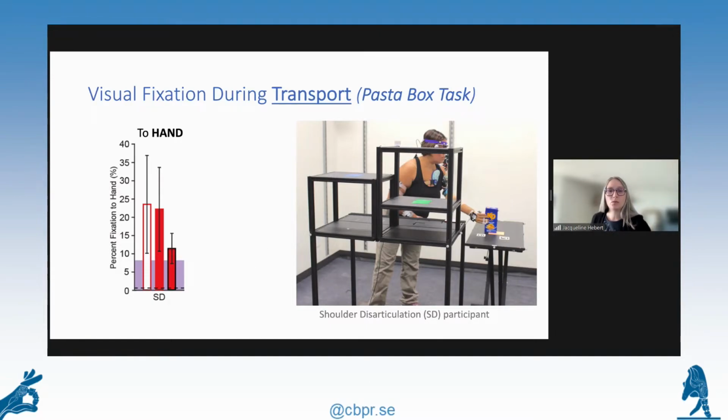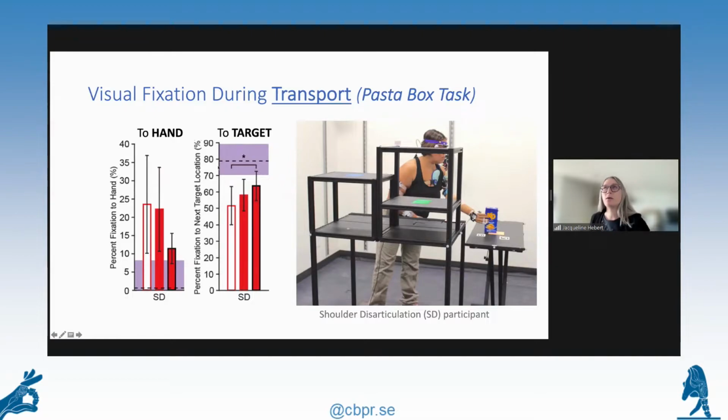And then when you look at how much the visual allocation was able to free up to the next target, normally people are 80% of the time looking ahead at the next target. And again, you saw a significant increase in the visual allocation. So that means that these corresponding look-ahead fixations to the next target location were significantly improved with touch plus kinesthesia feedback. So these quantitative gaze results really allow us to clearly show that when you're adding relevant sensory feedback, it can restore more normal averaged visual motor behavior across different movements.